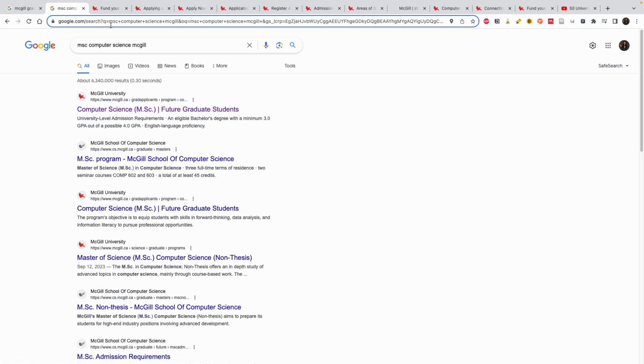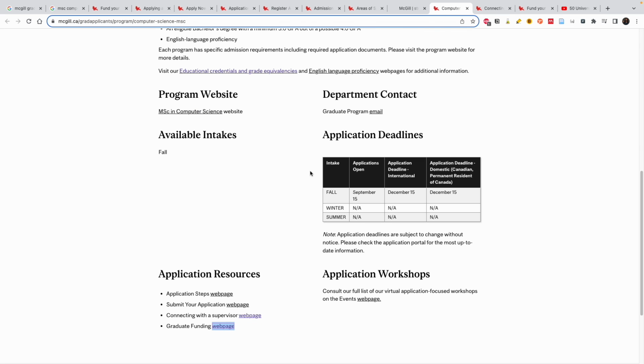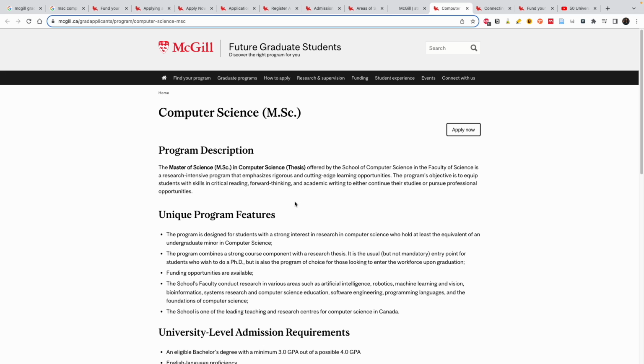So I click on this. I've already opened this link, so this is computer science. And you could see, in McGill there are three intakes: fall, winter, and summer. This also depends on the program. Some programs you can get admission for fall, winter, and summer. Other programs you can't. For example, computer science is only for fall, and the deadline for international students is December 15th. Everything you need to know about this program can be found here.